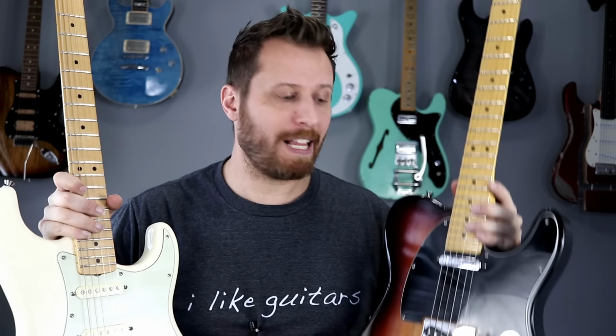Now, myth number eight really doesn't have anything to do with us looking crazy or like the overly eccentric musicians that we are. It's more of just a general misconception. So here goes the myth. Compared to a Strat bridge, a Tele bridge has more treble, has more bite, is thinner, all those kinds of things. And that's just not true.